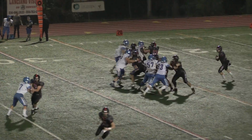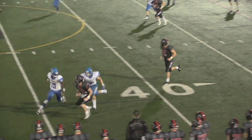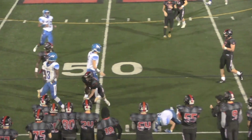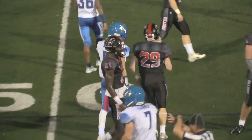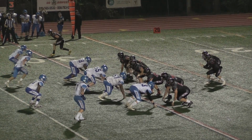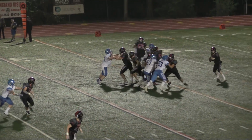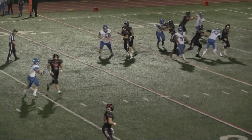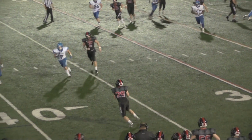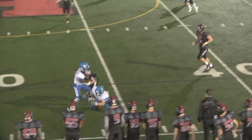From the shotgun, Foley drops back to pass. Plenty of time, has a man out in the flat in Tommy Batson, who has the first down just shy of midfield. Tackled on the play by Nick Harmer, and they'll move the sticks. Yeah, Batson just got away from coverage, and give Foley credit for making all his reads and finding Batson on the near side for a first down. And that's probably one of the biggest differences between the two teams. When they need a big play passing, Haddonfield can get it.